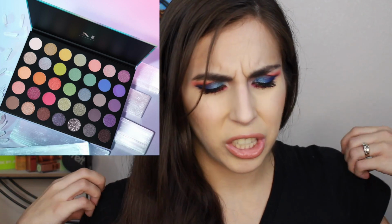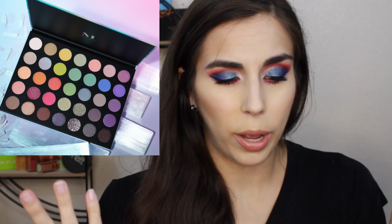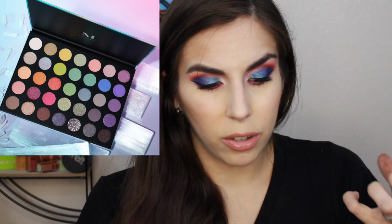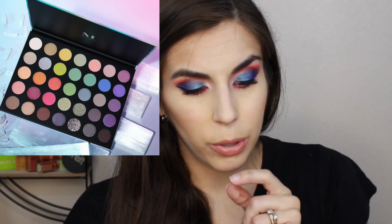But after seeing the swatches, I'm kind of like, nah, they just all look very light. And I'm wondering how well they would actually go on the eyes, if they would just all puff away or if there would be any pigment to them, because they all just look very chalky-ish. Is that a word? I don't know. But let me know what you guys think.